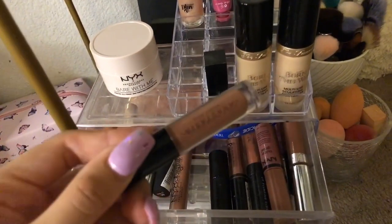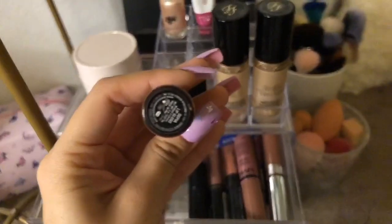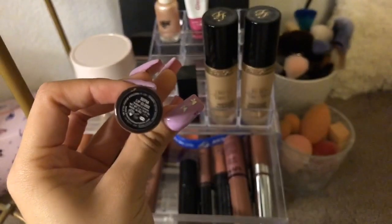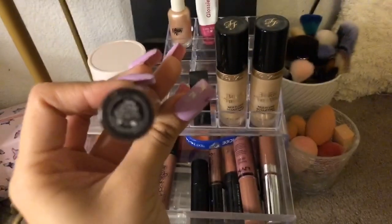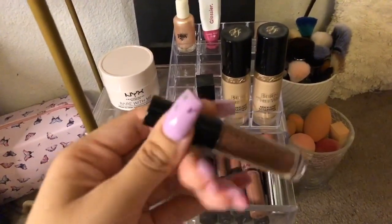This is an Anastasia Lip Gloss, I believe. Yeah, and it's in the shade, if this focuses, I can see. Wrong way. It's in the shade, oh my gosh, I can't even read. Sepia, I believe. Yes. Oh my god, I had such a hard time reading that.